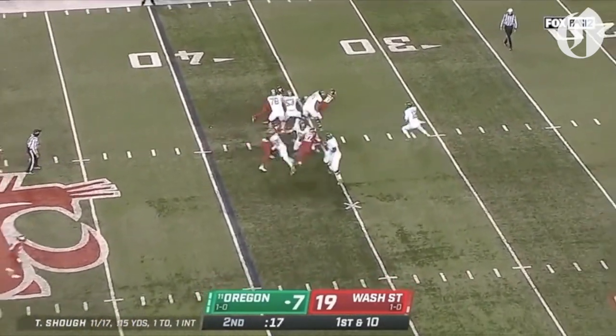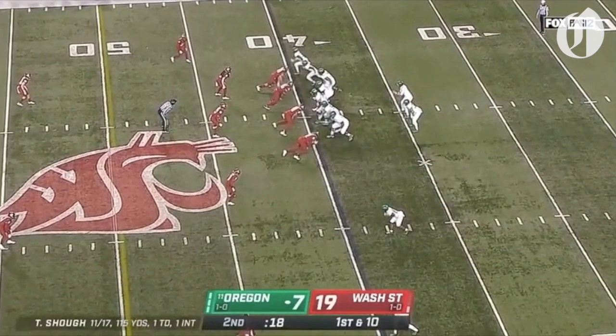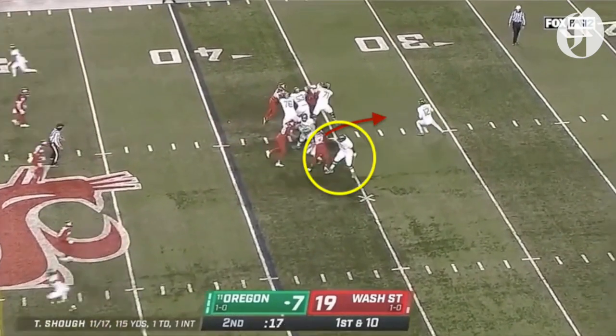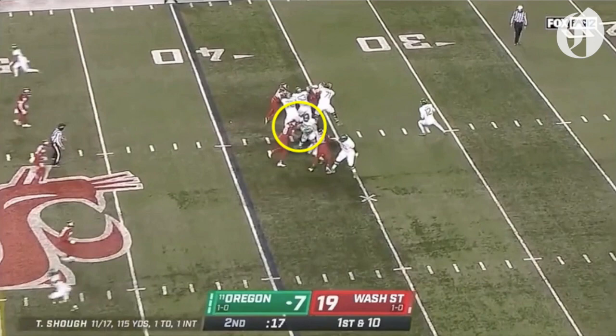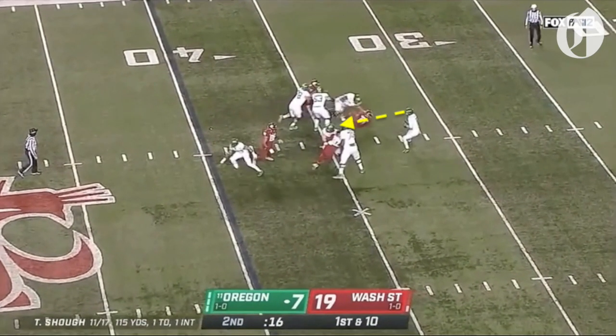Now let's rewind back and check out the left side. Stephen Jones at left tackle, TJ Bass at left guard. They're both going to be one-on-one with their man, and it looks like they have him until a spin move beats Jones inside. That causes Bass to come off his man to help Jones. By this time, Shough has already realized that no one is open. In fact, he sees the guy who's about to beat Jones and freezes like he's about to escape the pocket.